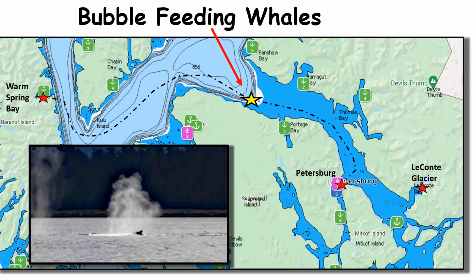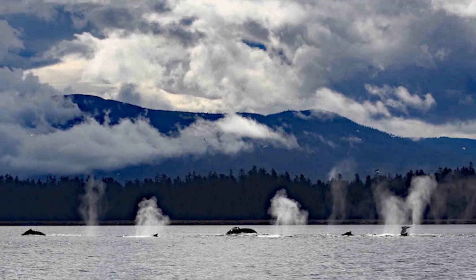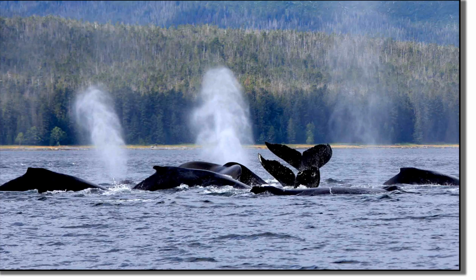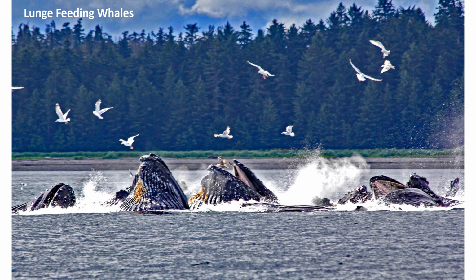We've seen this type of feeding behavior a couple of times on our trips. It's always a really cool thing to see. Last year on a trip from Warm Springs down to Petersburg, we saw a distant plume, and then as we got closer, we saw that it wasn't just one plume, it was a number of whales all in one close area. And as we got closer, we saw quite a few of them were diving. And then 3 or 4 minutes after they dove, up they all came and grabbed a big mouthful of food.